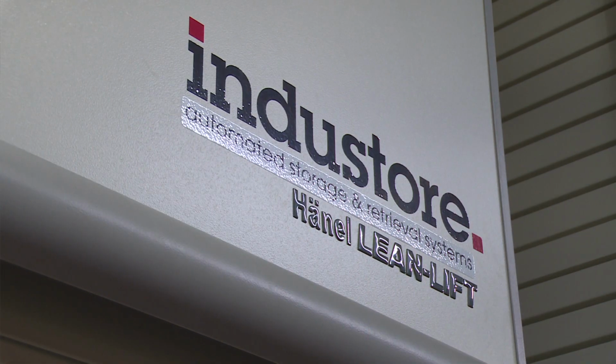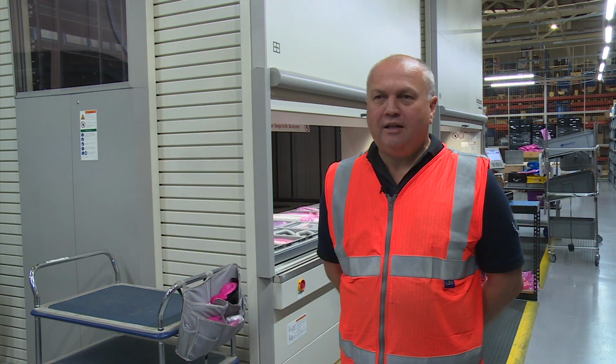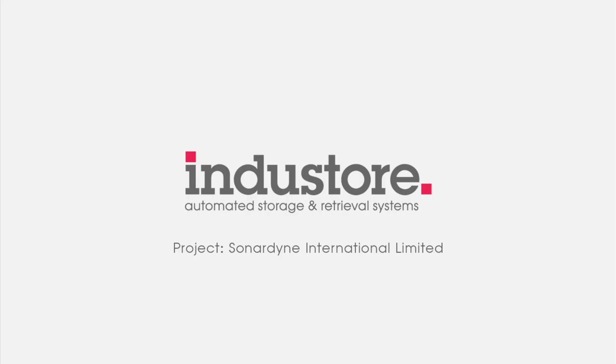We did compare Industore with other suppliers, but we found the approach from Industore very professional. They have as much time as you need. It is really a no-brainer to invest in the Rotomat or the lean lift system. You also get the added bonus of the software, and the software really is superb.